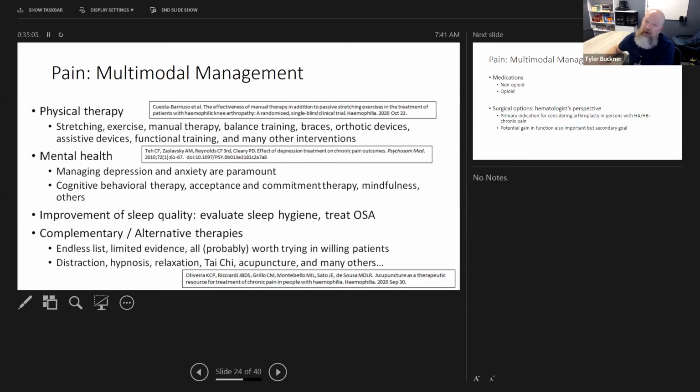Our second piece of the tripod, which is very important, is mental health. We have social workers as well as psychologists on staff who help to manage depression and anxiety in our patients. This is really key for managing chronic pain, and there are different methods for doing that, through cognitive behavioral therapy, acceptance and commitment therapy, etc. So there are multiple approaches to managing mental health. And then the third pillar of management is medical, which we'll mention in a second.